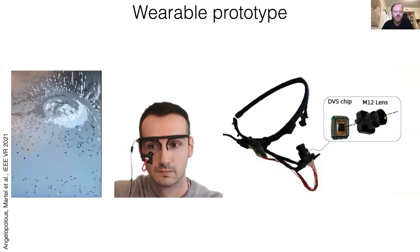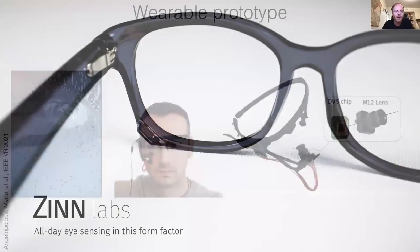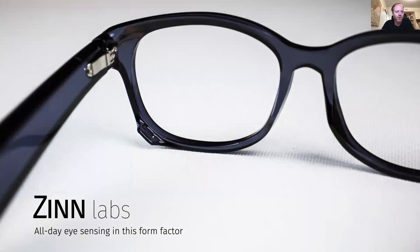Now, this concludes the part where I talked about our past research at Stanford, and we're continuing to push the frontiers of displays, rendering, perceptual models, and eye tracking there. But I'm also deeply involved with a startup called Zinlabs. I'm one of the co-founders, along with some of my former students working in this space. At Zinlabs, we're excited to push the frontier of all-day, low-power eye sensing in tiny form factors, enabling applications like the ones I mentioned earlier and beyond, at technical capabilities and power levels that are unprecedented in this community. I can't tell you more about this right now, but please stay tuned. Lots of exciting technology coming out of Zinlabs.